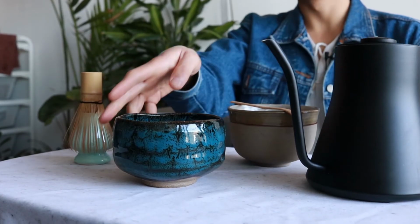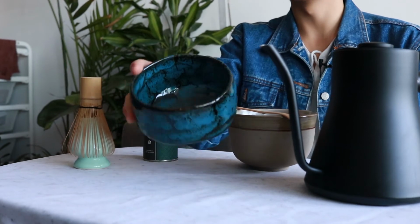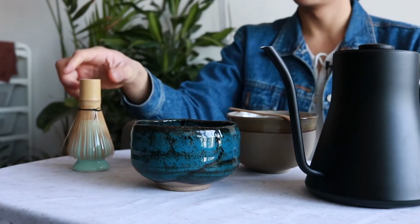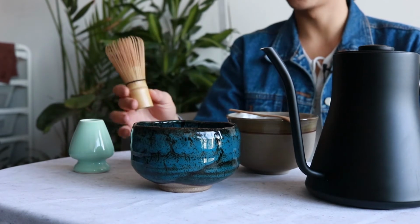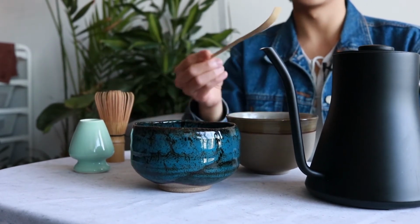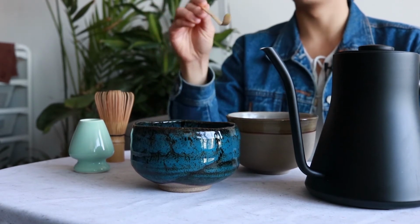So you need a good matcha bowl. This will be what you whisk and drink out of. The matcha whisk or the chasen, some good matcha, and then a little tea scoop. This is not totally necessary, but it is better for scooping up matcha than a metal spoon.